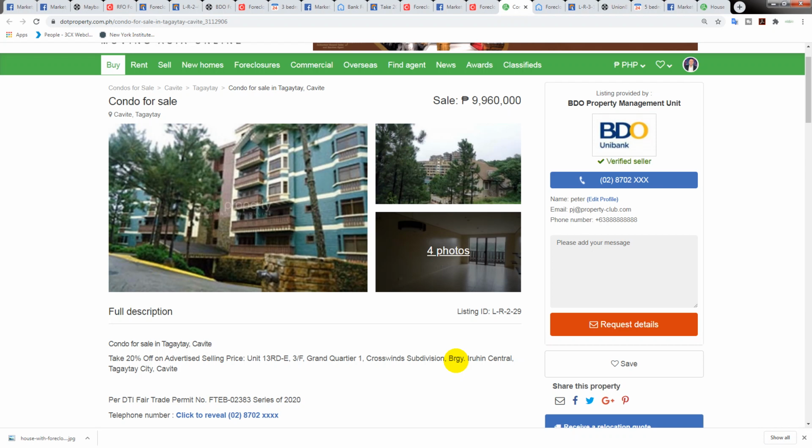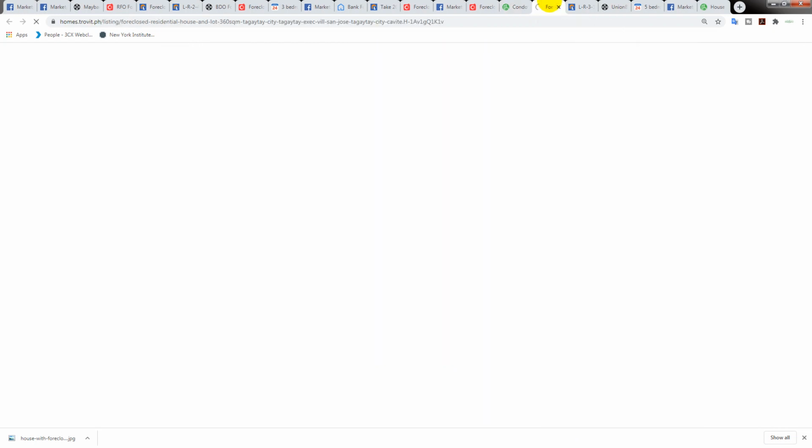It looks like the bank who's got all the foreclosures, BDO, has looked at all the units in Crosswinds and said, we're going to price everything around about the same price per square meter, because this comes up roughly around the same. This is 96,000 peso per square meter. Bloody good value. Bloody good value.